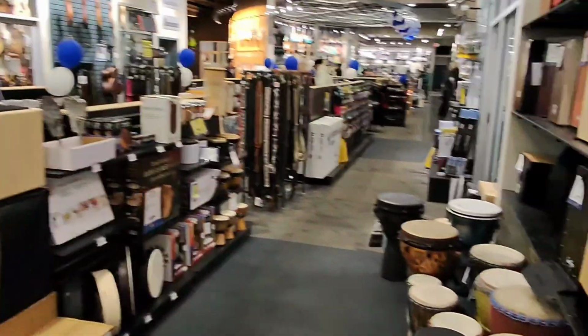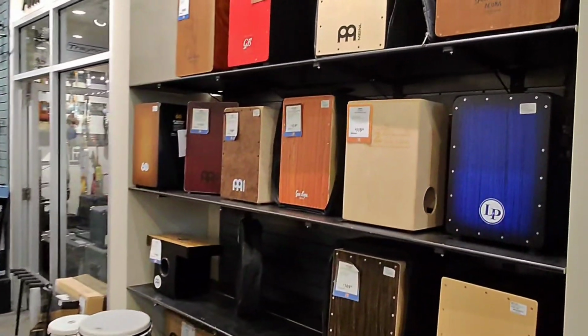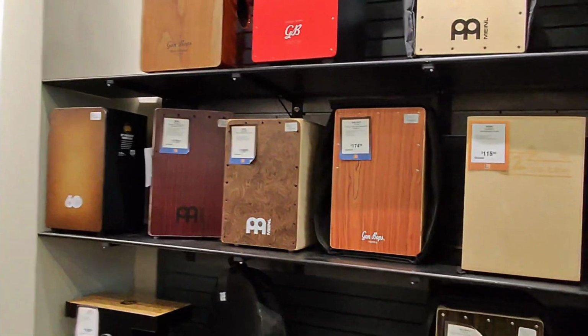And don't miss their collection of DJ equipment for those looking to create their own unique sounds.